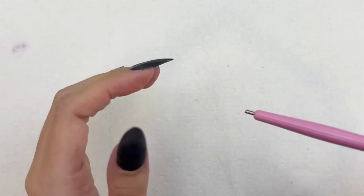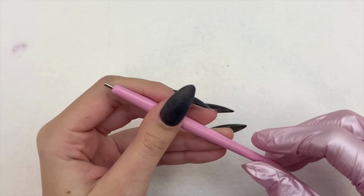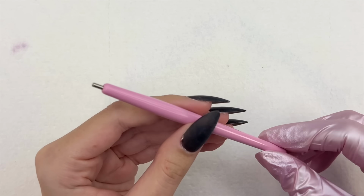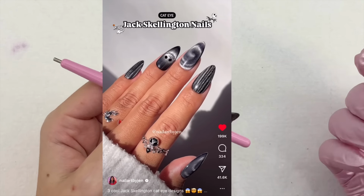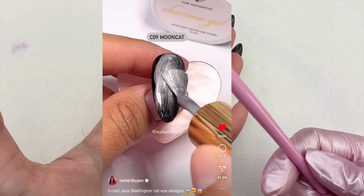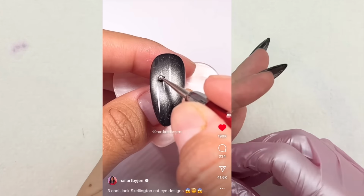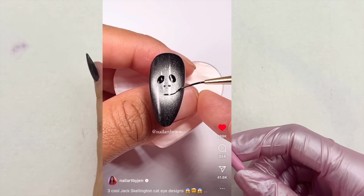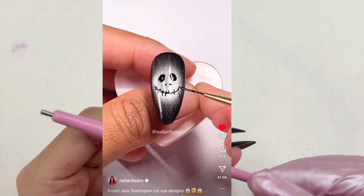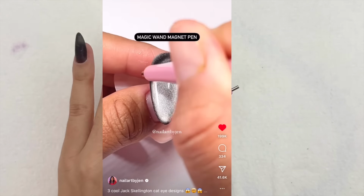I really loved the swirl design that Daily Charme did. I wanted to try doing that because I just thought that was so cool, and I was like, wow, a cat eye magnet, how can you do that? That is so awesome. I was just blown away. So seeing that, I was like, oh my goodness, that's definitely going viral. This magnet is going viral. That is just so cool.